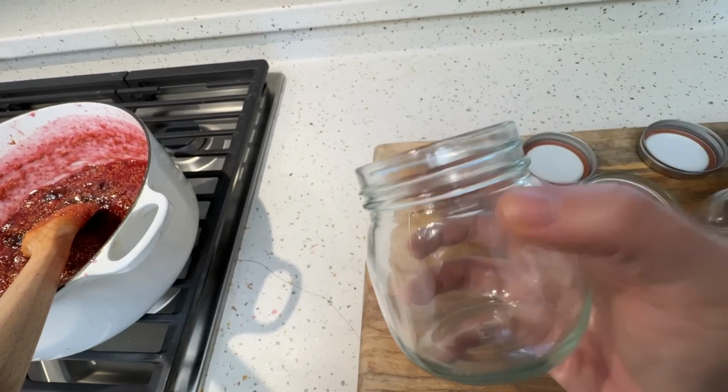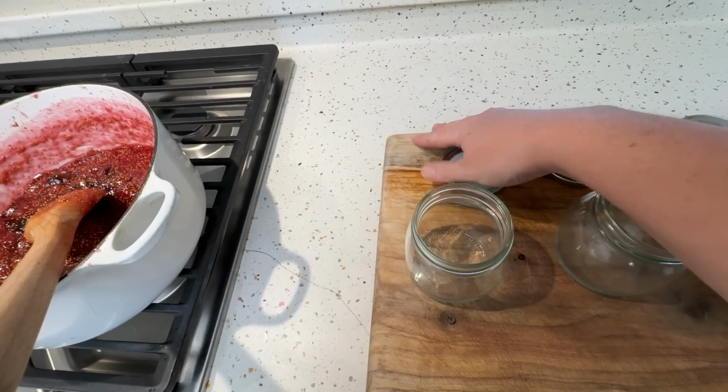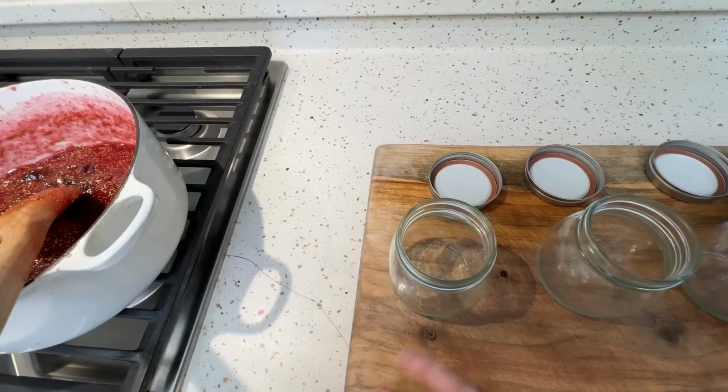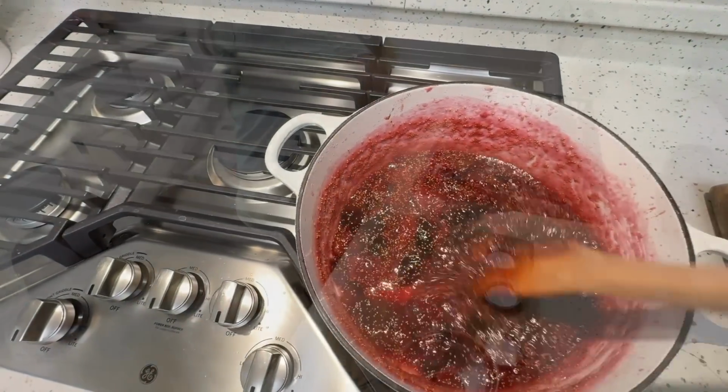They said fill them up, but leave a 1/4 inch at the top, put the caps on, and then let them cool to room temperature. And then you can eat it or you can store it in the fridge for up to 3 months. So let me get on that. Almost done.